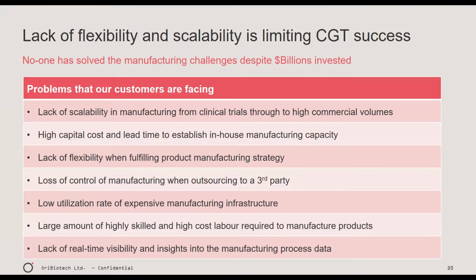Reducing the expensive manufacturing infrastructure, which links to that high capital cost, and then coming back to people. You see this throughout. How do we reduce those error rates down?